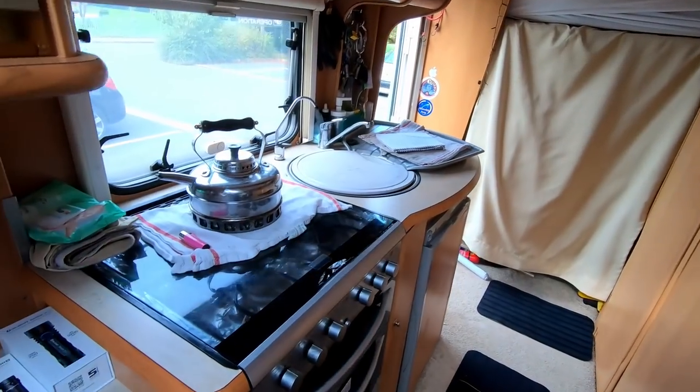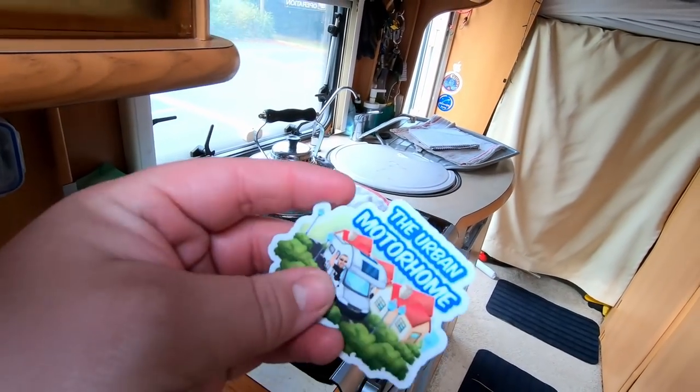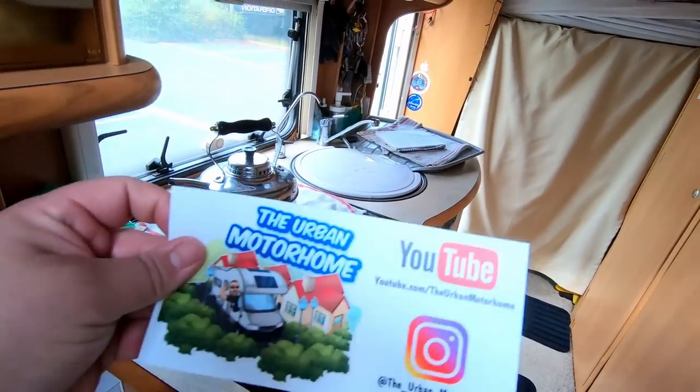Now, if any of you see me on the road while I'm out and about, feel free to stop me and ask for a sticker. You can definitely have whatever one you want. There's a big one there. That's what she said. Yeah, you're more than welcome to have a sticker.